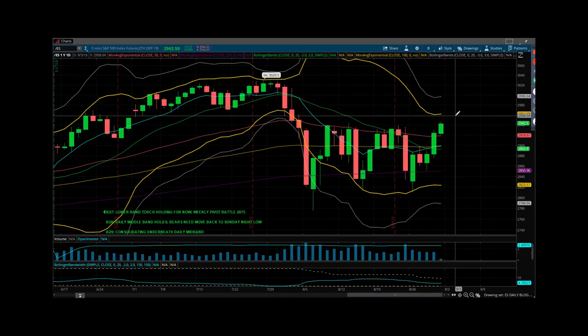They still have to execute. They could have executed yesterday a lot better than they did, but ultimately they did their job. They took out the prior day high. They took out the 50. They held everything.